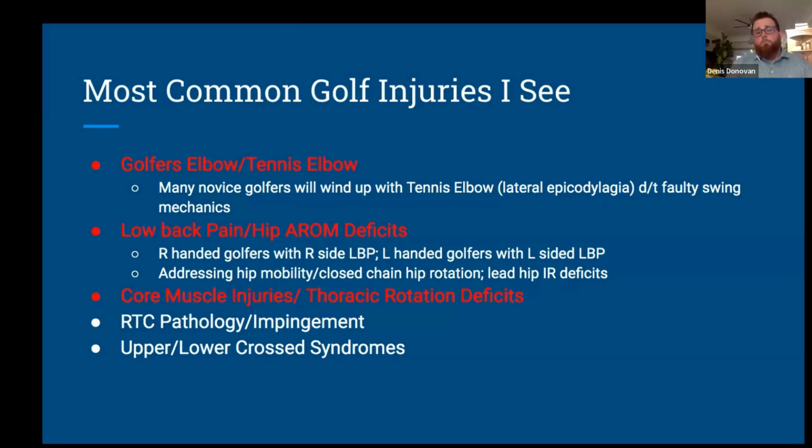I also see a lot of core muscle injuries and thoracic rotation deficits. I have some good videos I'd like to share with you about how I use the Winback to address those. I also see a lot of rotator cuff pathology, impingement type of symptoms, and some upper lower cross syndromes. This I typically see with my weekend warrior golfers who spend Monday through Friday doing mostly desk work, and then they want to play 54 holes over the weekend. So I have to do a lot of postural modifications with them, but it is something that I see quite a bit of.